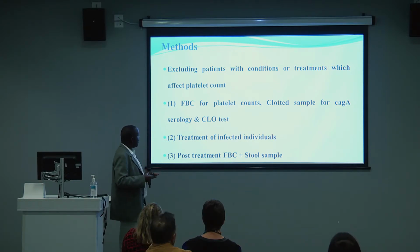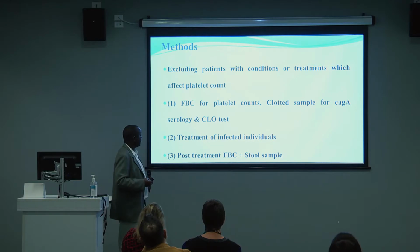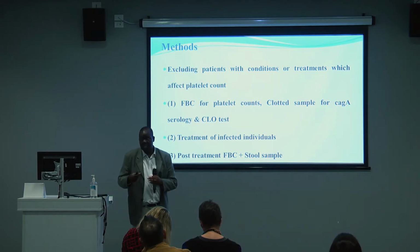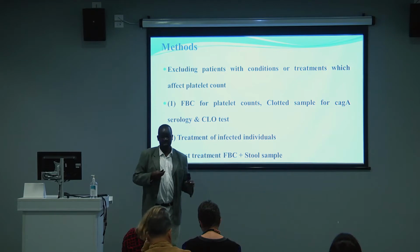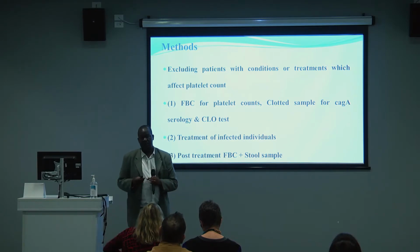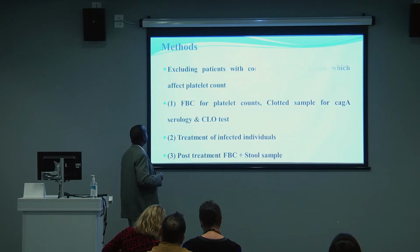And those who were positive were treated, and we gave them about 3 months, and we followed them again to take another specimen. We wanted to see what happens before and after treatment. And we also collected a stool specimen, this time to see if H. pylori was eradicated or not after taking medication.